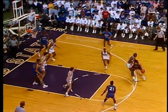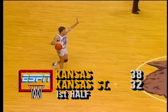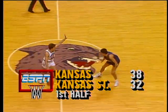1:10 left to go, first half. Newton, three-pointer. Got it, Milt Newton. Yeah, that's the way you milk it. You stick it right in the bottom of the net. 9 points for Newton, and it's 38-32, biggest lead for the Jayhawks. Less than a minute to go, first half.